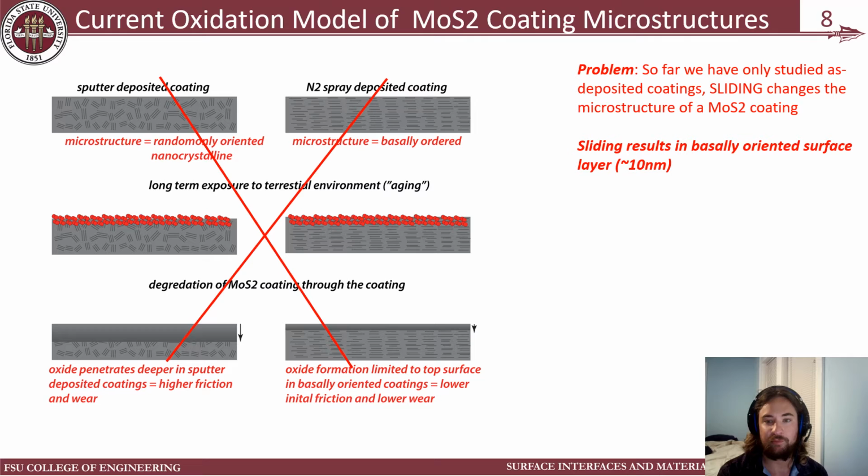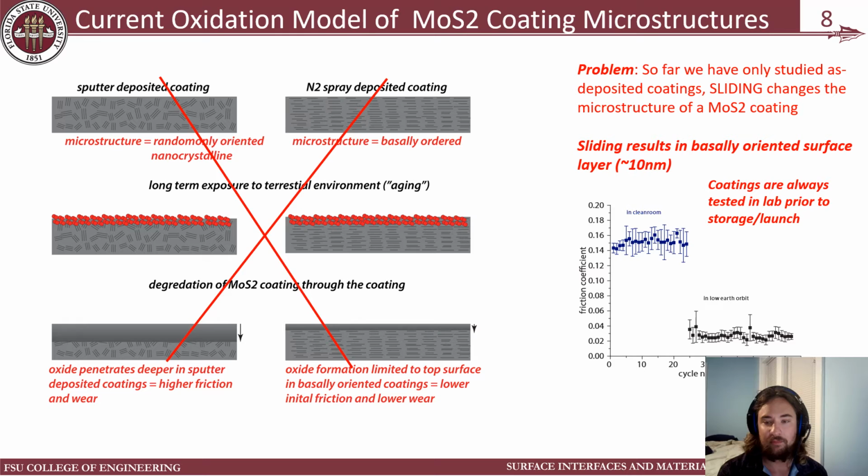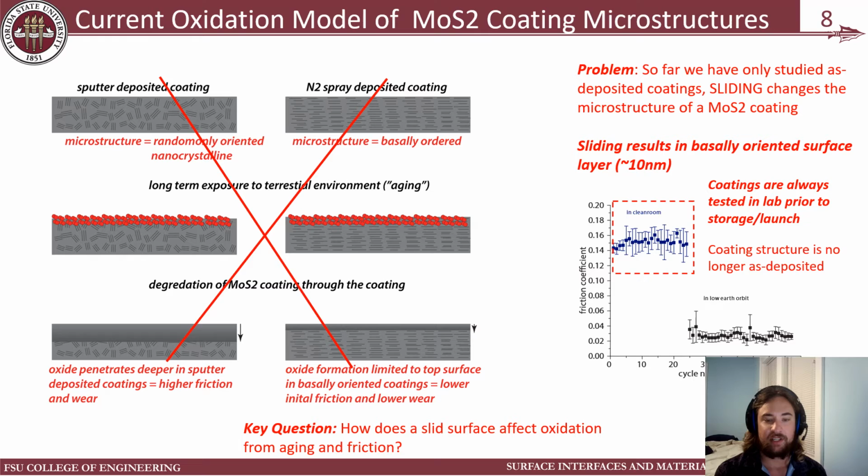And if we think about the stages of a coating lifetime, the first step, deposition and assembly, coatings are always going to be tested in the lab prior to this second stage of storage, or even the launch or deployment phase. So now we can't really study as deposited coatings, because the structure on the surface is no longer as deposited. It actually has this basally oriented layer on an amorphous or nanocrystalline bulk coating. So the key question here is, how does a slid surface with a different morphology react to oxidation and aging differently?